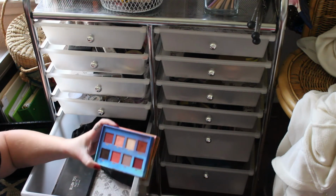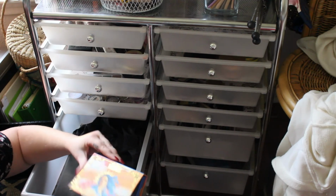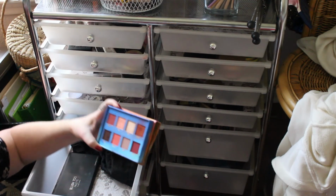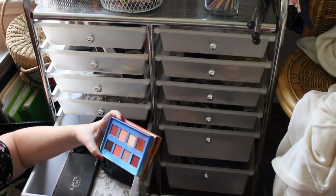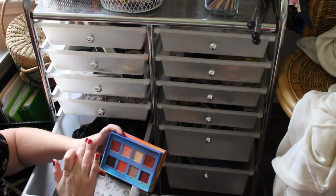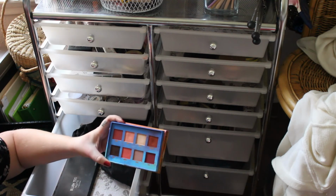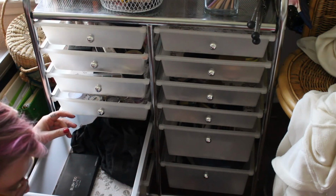This is the Venus palette, the original Venus palette by Lime Crime, and I know that there's Lime Crime drama, but here's the thing, this stings my eyes. It does. It stings my eyes, but the colors are amazing. Like this color is, oh gosh, that's so good. So this might be something I depot or maybe hand off. So I'm gonna put this in the maybe pile as well, with my other things here.